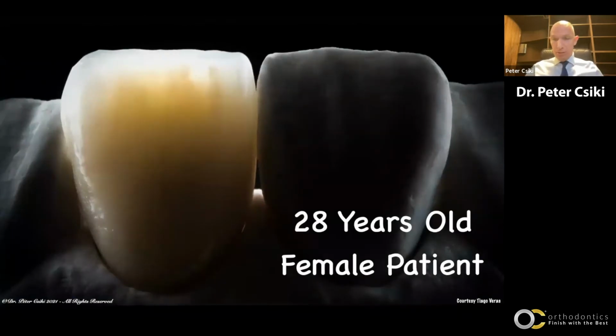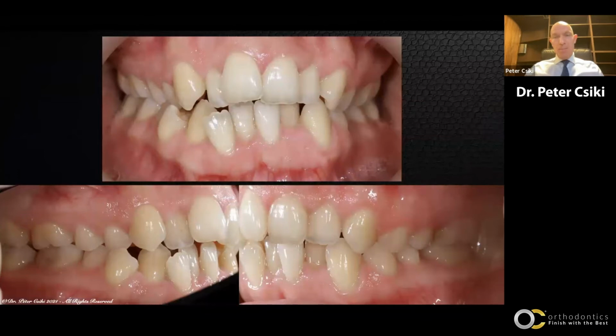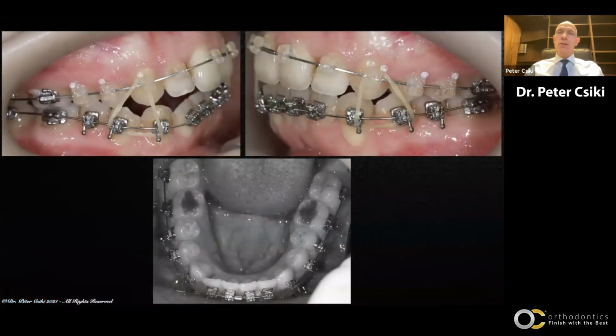Another patient, a 28 year old female patient. Again, it's an older case, but I just want to show you how we can change the smile of the patient and the shape of the teeth with tooth recontouring. I don't want to talk too much about the case. It's crowding, upper and lower, class 2 tendency on both sides. You can see it's a very narrow upper arch. She wanted to avoid 4 bicuspid extractions, because she was always told to have them, and she refused that all the time.